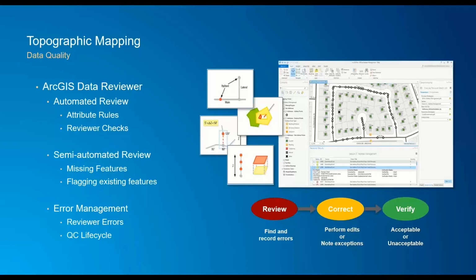This kind of gets into the error management system of Data Reviewer, where we can store those errors and review them. They can then be sent to be corrected, and then sent back to the QA analyst for verification. And this is the whole QC lifecycle within the Data Reviewer and your data.